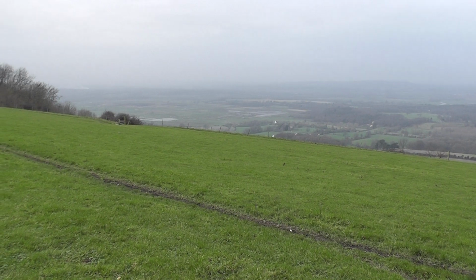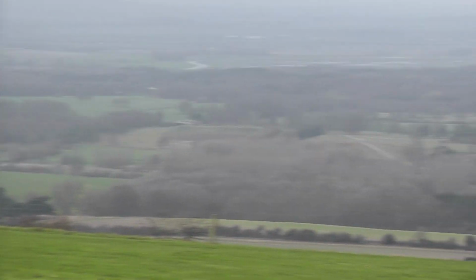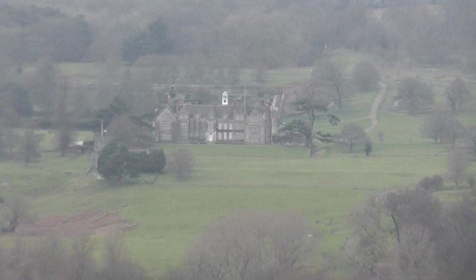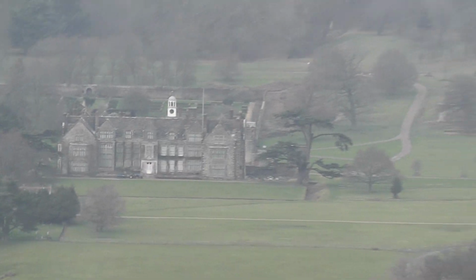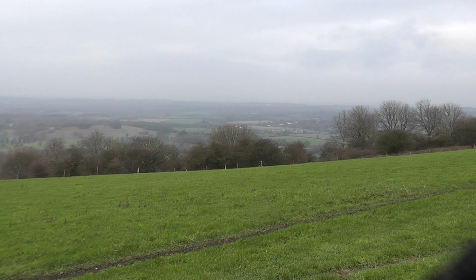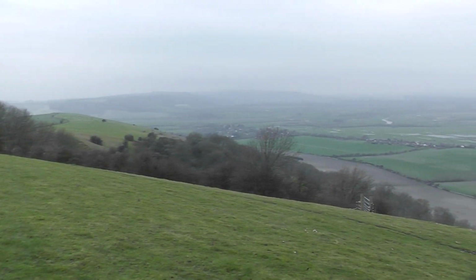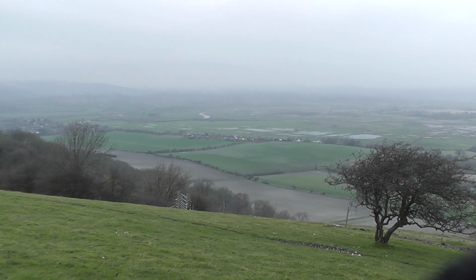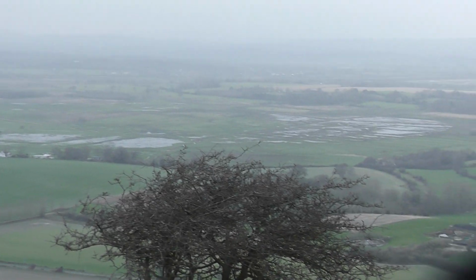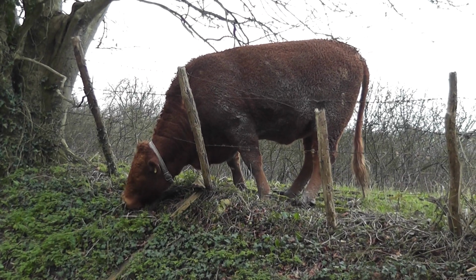Looking down on this morning's walk, there's the marshes. Parham House. River Arun and its floodplain. Shame it's so cloudy today. Grass is always greener on the other side of the fence, eh?